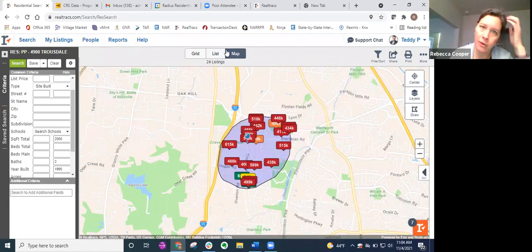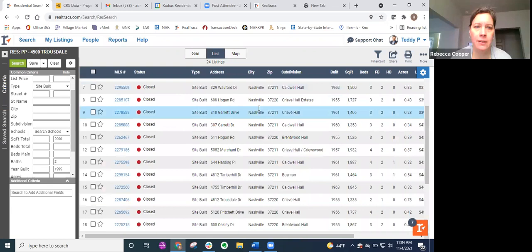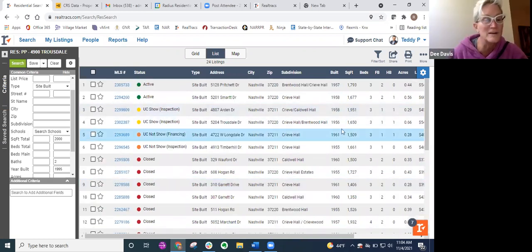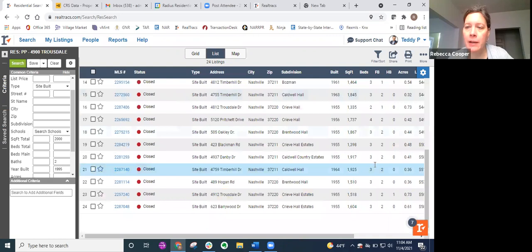Dee, where do you want to go now? You want to look at the list? Yeah, let's see what we have in this little shapey thing. We have lots of closed ones. And this is 3 months. Oh, this is fun. Now, there are a lot of 2 full baths.